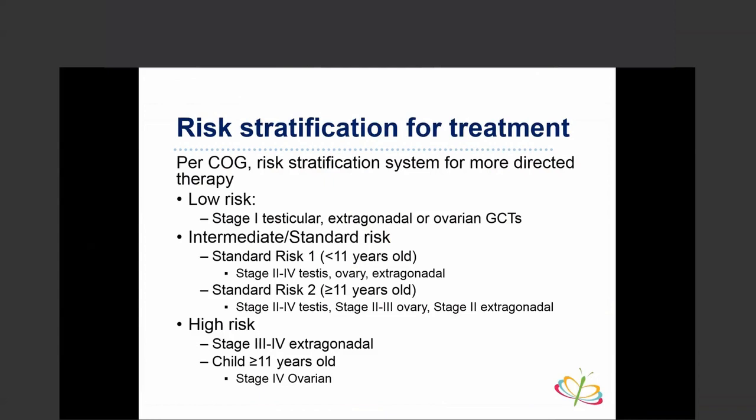The prognostic factors at diagnosis tell us how well the kid will do. So age, young versus older children. Typically, the younger children do better overall with germ cell tumors. And the stage of disease at diagnosis is important, with a higher stage of disease indicating worse outcome. Primary site of the disease also affects prognosis in that the malignant mediastinal has the worst prognosis overall, like we talked about.